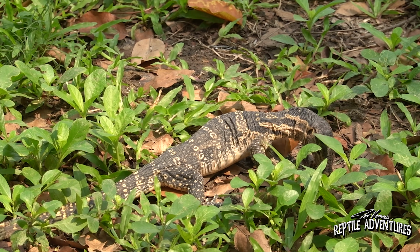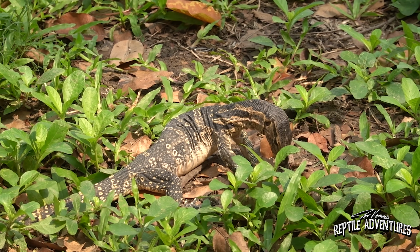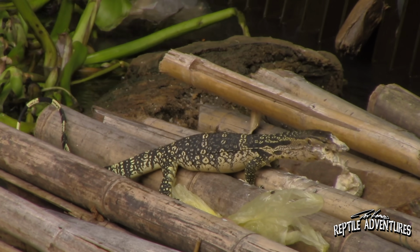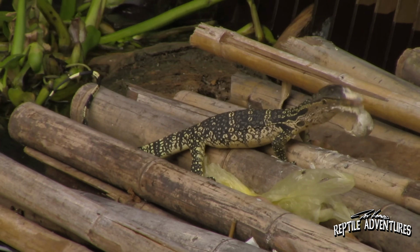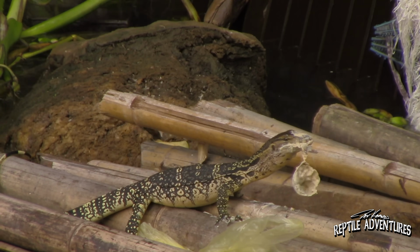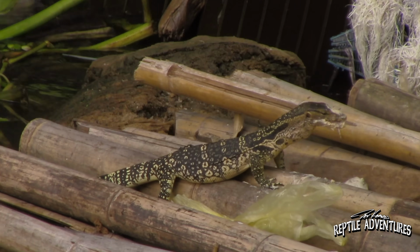So aside from food dropped from humans and fish in this pond, what else are the monitors eating in an urban environment like this? Well, they're basically eating anything that they can find. They really have iron stomachs. In fact, a few years ago on our last trip to Thailand, we actually saw a juvenile water monitor eating a plastic bag, or something in that plastic bag, and ingesting the plastic bag at the same time.